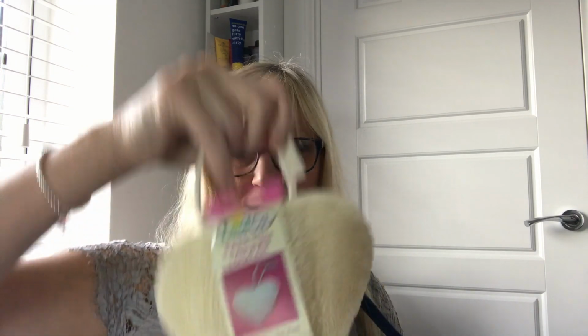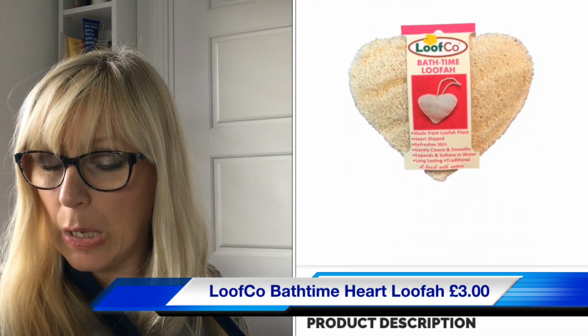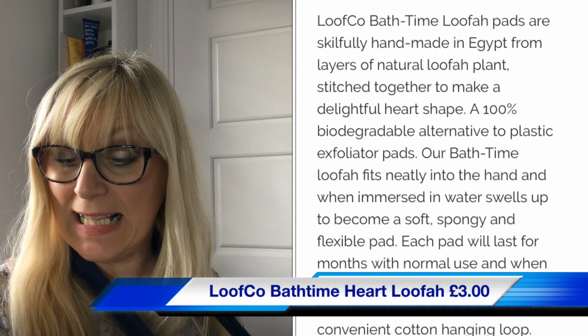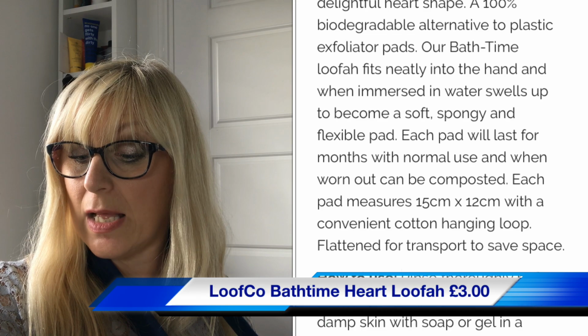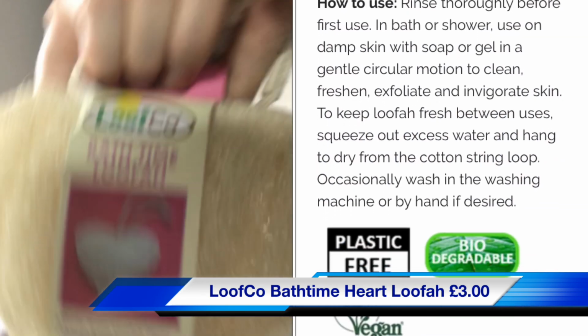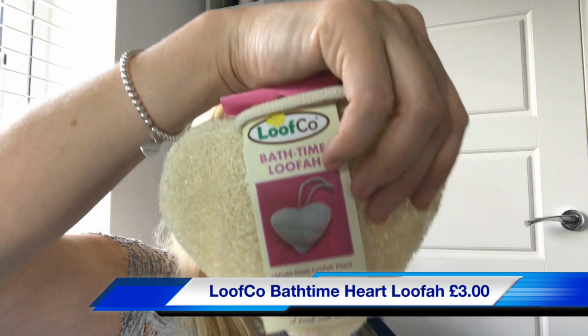So let's have a little look and see. It is the Vegan Kind beauty box, and it is the February 2019 box. First things first, we've got this unusual looking product here. This is a bath time loofah from Loofah. It's made from loofah plant, heart-shaped, refreshes skin, gently cleans and smooths, expands and softens in water, long-lasting, traditional, and a brush with nature. So I might do a little video on that so we can see what it looks like. It feels quite hard and scratchy now, but it does say it will soften up.